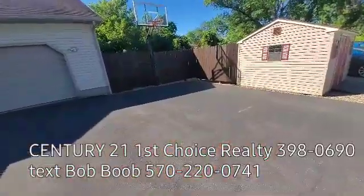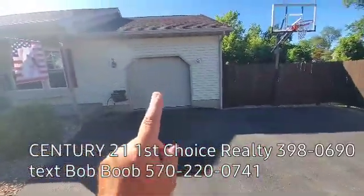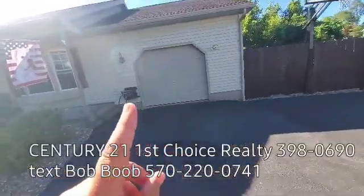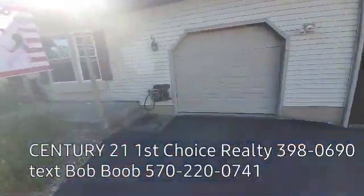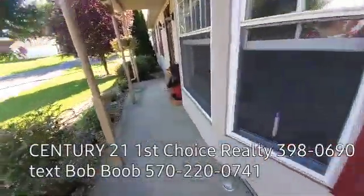Of course, you have asphalt parking here. Now, on the realtor sheet, you're not seeing that it has a 1-car garage, or you'll see that I've put possible 1-car garage. So, as we're doing the tour here, that'll start to make a little bit more sense.